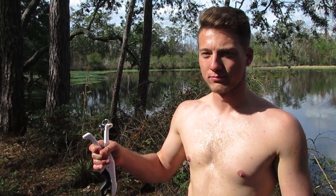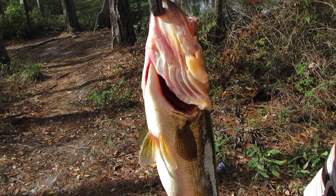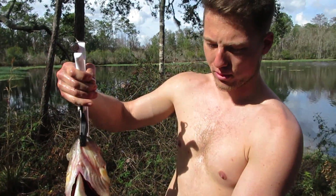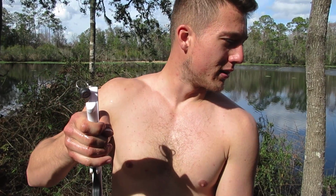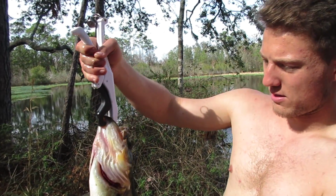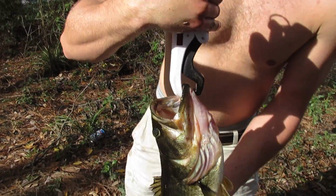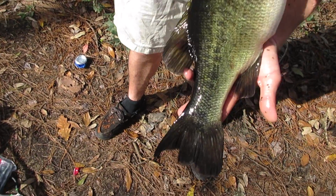All right, so Nick just caught this bass. Pretty good one, I'd say, on topwater, right, Nick? Oh yeah, topwater plug. I got my rod somewhere. I set it down, but yeah, nice. Kind of has some green colors in it too, and orange. Nice bass. It's very dark.